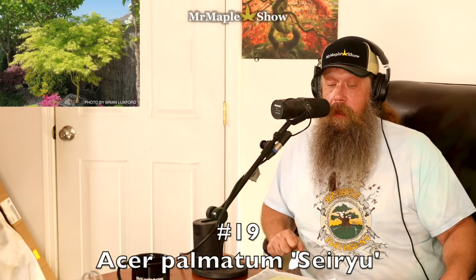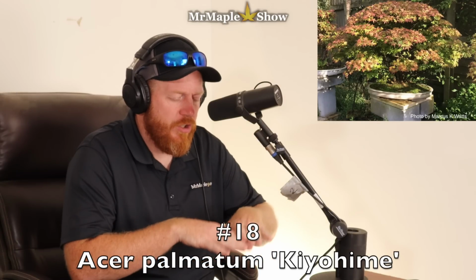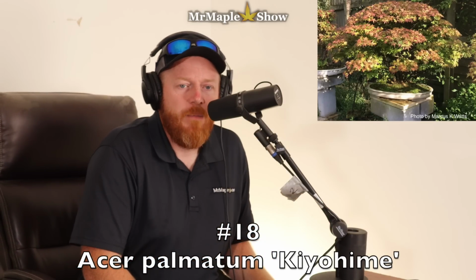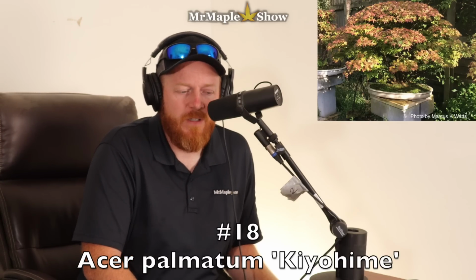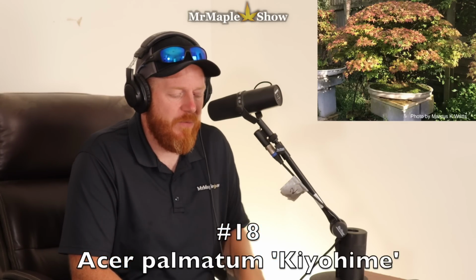Okay, so going on to number 18, the bonsais will like this. This is Kohime. Now, Kohime is one of those low, flat-growing Japanese maples. We often call them toadstools, and it stays short and gets some nice width to it with a nice horizontal habit. But overall, it makes this almost ball-like shape on the ground. And in the springtime, you get a purple-red border around each and every leaf.